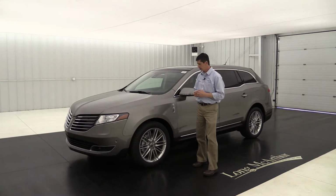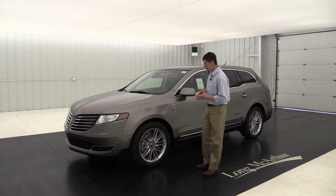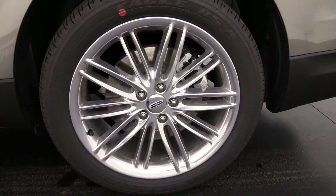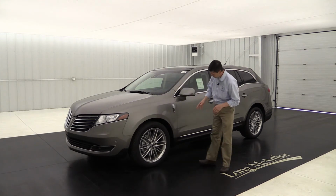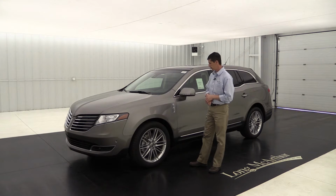Now moving around to the side over here, you're going to see one of the optional equipment items that we put on this vehicle, and that's the 20-inch polished aluminum wheels. So a real nice look to this vehicle, and it gives it a nice luxury look. I like the 20-inch, it's a real good size. The particular tires on this one are the Goodyears, and all of them can have different tires on them, but this one was ordered with the Goodyears on it.